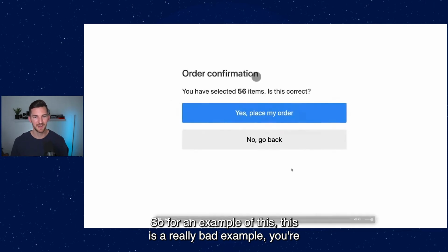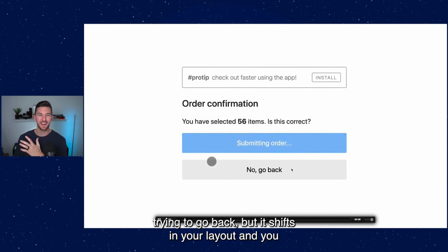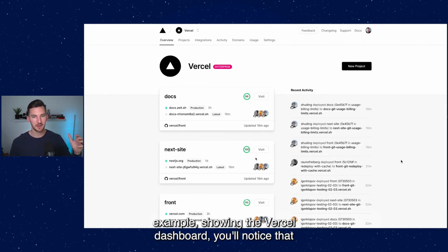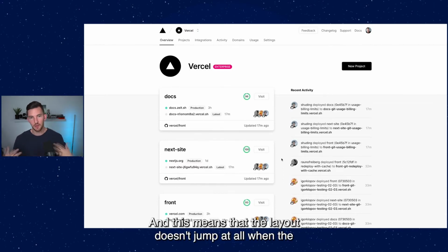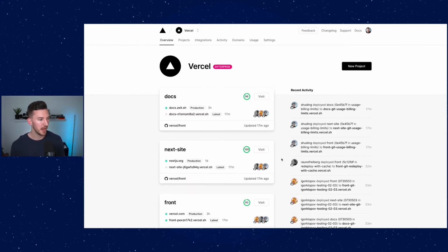on our websites. So for an example of this, this is a really bad example. You're trying to go back, but it shifts in your layout and you accidentally place your order. This is a really frustrating experience. We don't want this. This is what we want to avoid. An idea of how you could reduce CLS would be, like in this example showing the Vercel dashboard, you'll notice that when it reloads, there's loading skeletons for all the content. And this means that the layout doesn't jump at all when the content actually finishes resolving from some API.